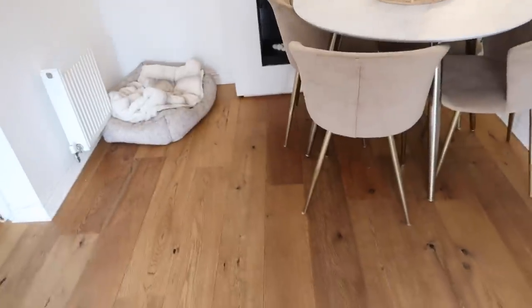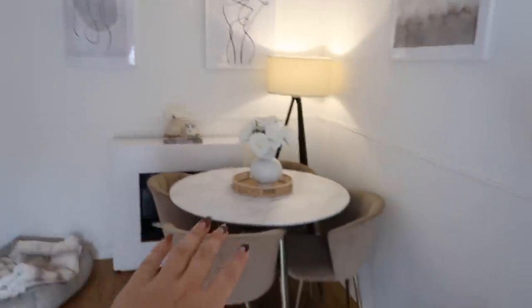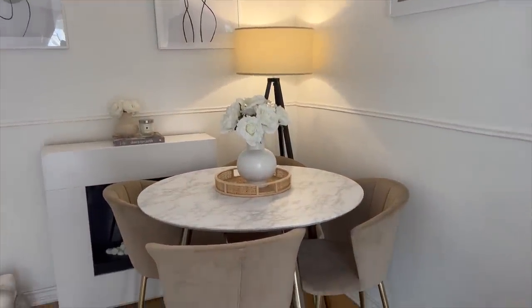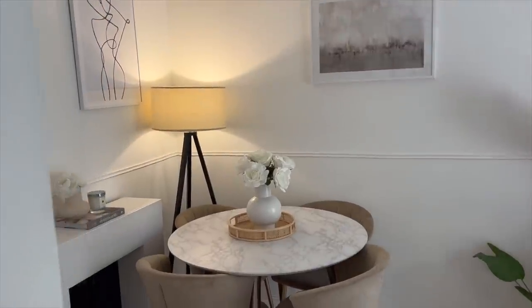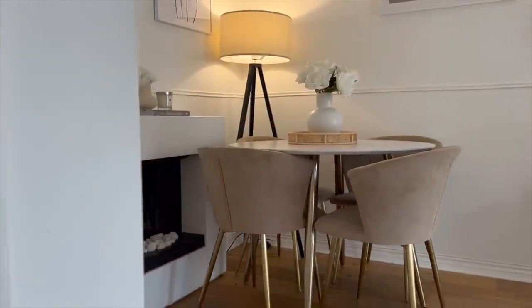So moving on over here, that's obviously the way to the hallway. So this is our dining area. We don't actually sit here a lot, but we do sometimes, and it is really nice. We're having a date night tonight at home, so we're going to sit there, and it'll be really cute. Our table and chairs are both from Dunelm. I think they're called Kendall. I know the table's called Kendall. I'm not sure on the chairs, but we love it.